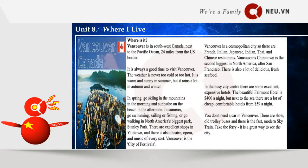Where to stay? In the busy city center, there are some excellent expensive hotels. The beautiful Fairmont Hotel is $400 a night. But next to the sea, there are a lot of cheap, comfortable hotels from $59 a night.